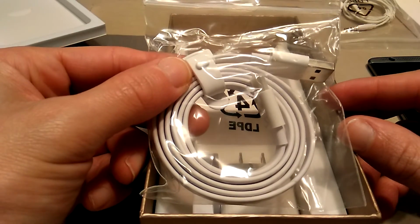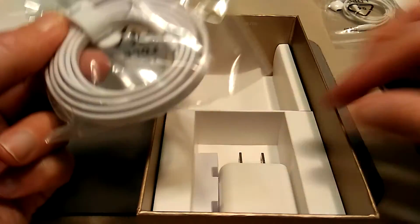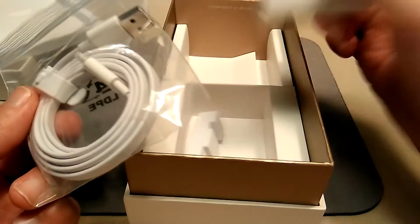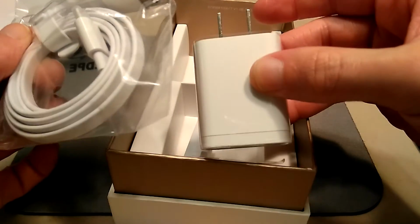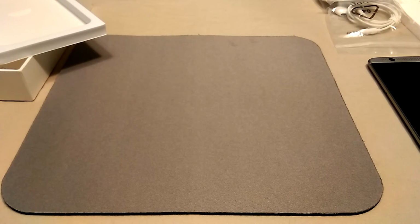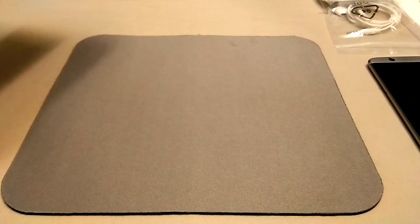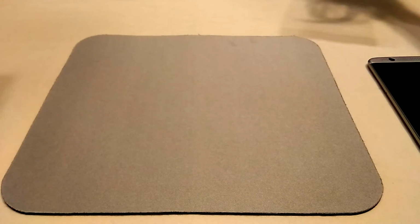And we've got the Type-C charger. It goes into the USB wall charger, which again, as I mentioned, supports Quick Charge 2.0. All right. So that's everything that came in the box. Let's go ahead and get everything else to the side here.